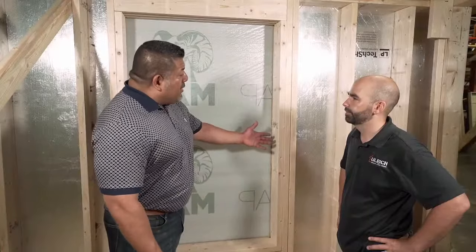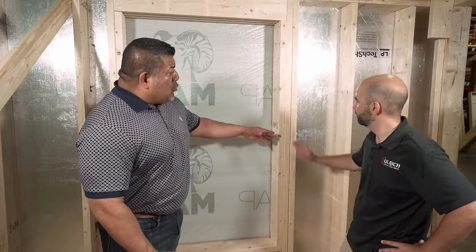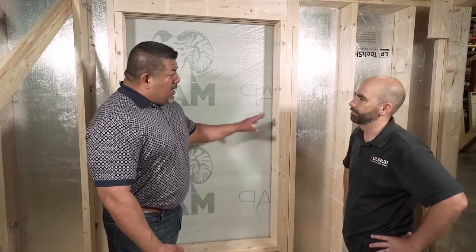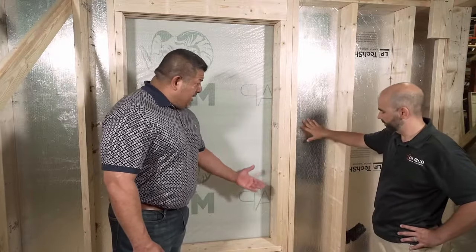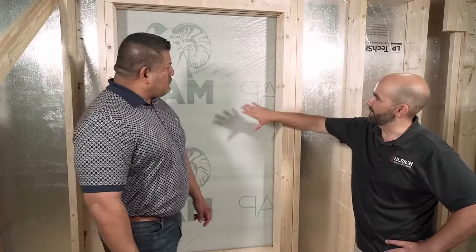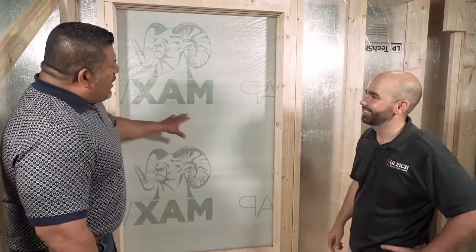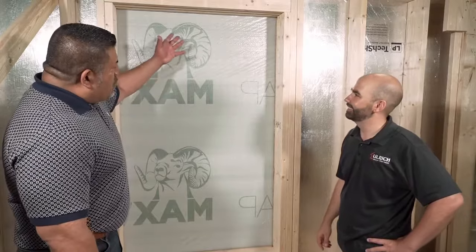You can see here in the background, we come in with the 2x6 wall stud, the radiant barrier, everything's built on 16-inch centers. And what is this going to be here? So this right here is a window. It's the rough out of a window. As you can see, the headers here. It's just a very heavy build.